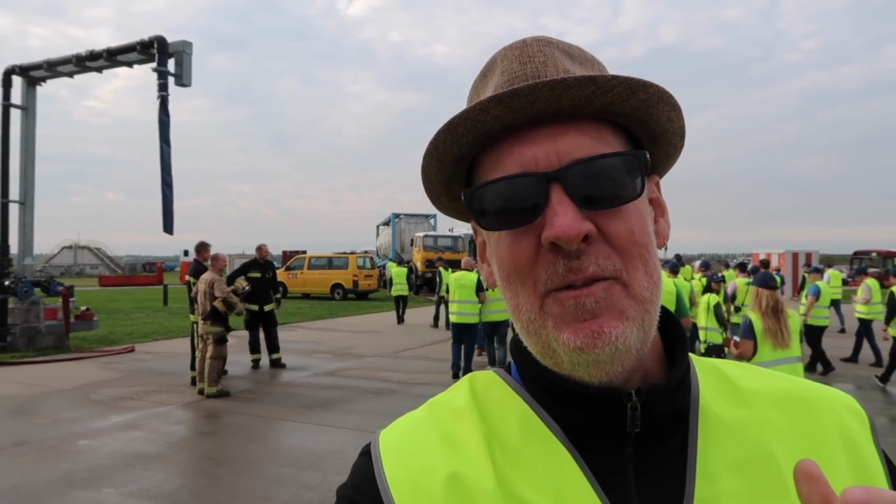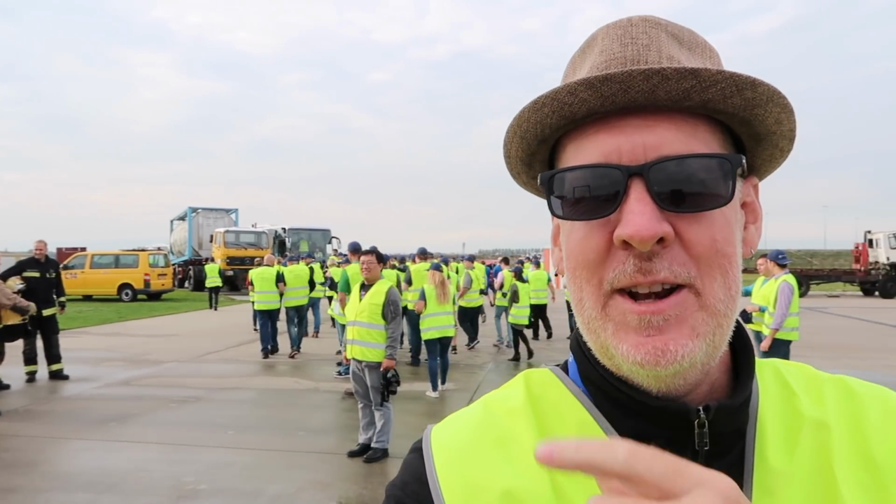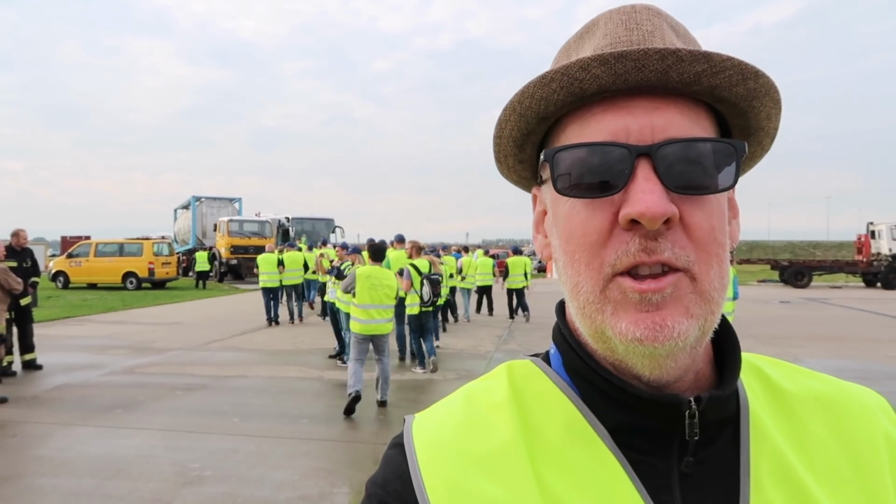The event out here at the fire emergency area is done. The crews are gathering up. We just did a group photo and we're going to get back on the bus, head back over to the Sheraton.